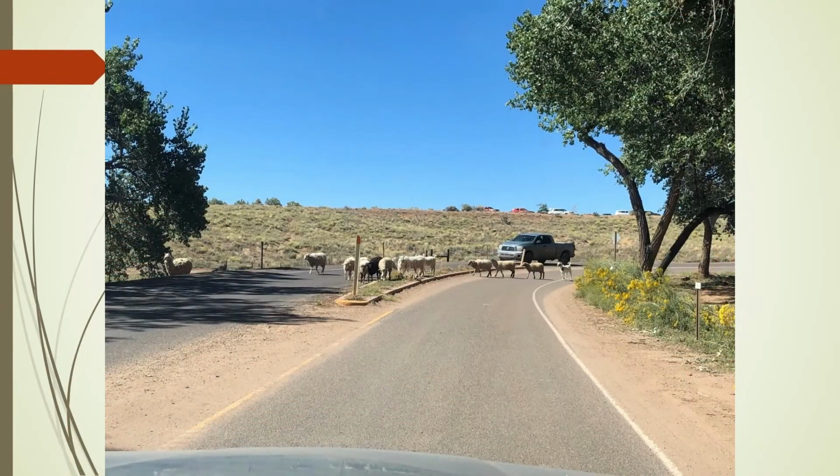And we leave the visitor center with a classic New Mexico scene.